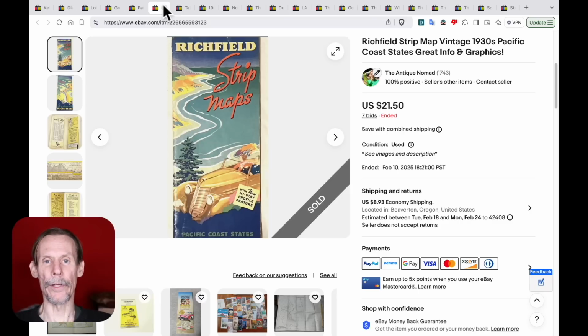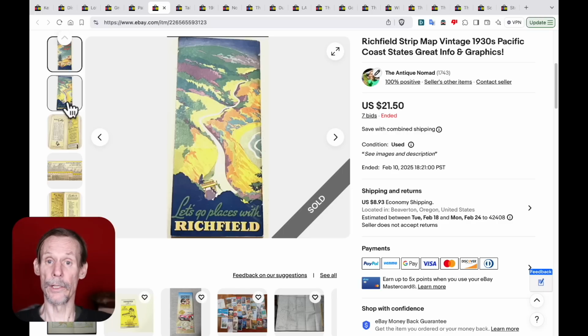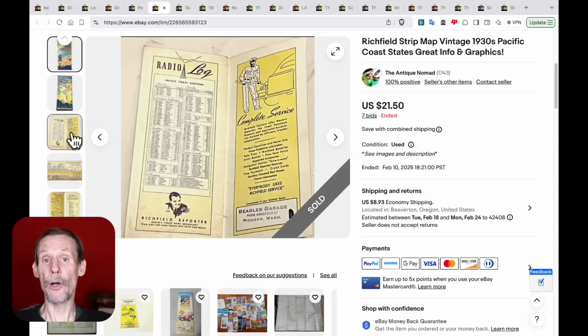This is a beautiful thing, and another example of something you can get inexpensively at estate sales that collectors really love. I love maps. I mainly collect ones from the 1920s, but this beautiful Richfield map from the 1930s shows all the way down the West Coast with beautiful graphics and radio logs telling you all the stations.